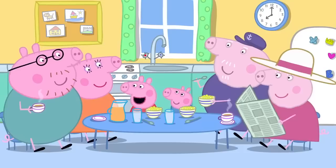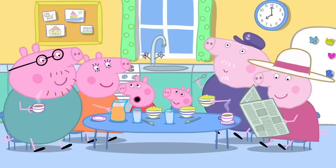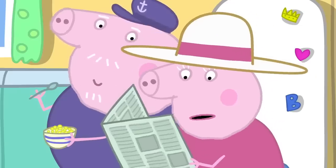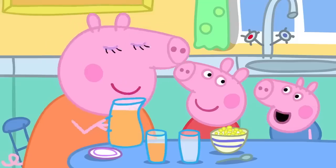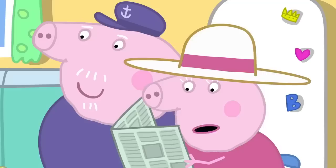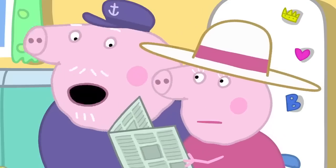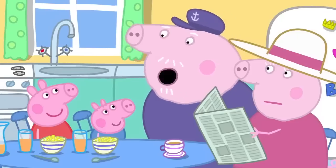Mummy, may I have some juice, please? Of course you may, Peppa. Thank you. Well, I never. It says here that children today are very rude. Would you like some juice, George? Please. Thank you. It says children have no manners and never say please and thank you. Peppa and George always say please and thank you, don't you?